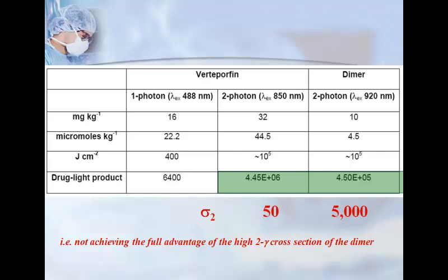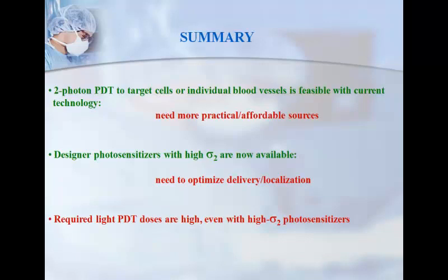So we need to work more on delivery system of the dimer so that it targets the same organelles, for example, mitochondria, and that work is ongoing. Nevertheless, it shows proof of principle. So on this topic, it is feasible.